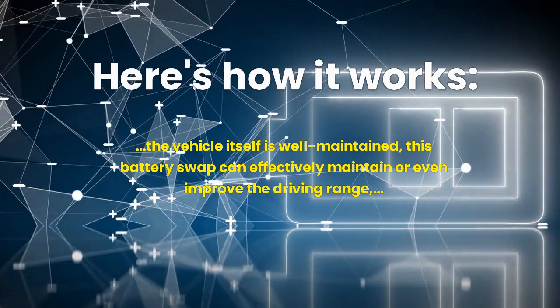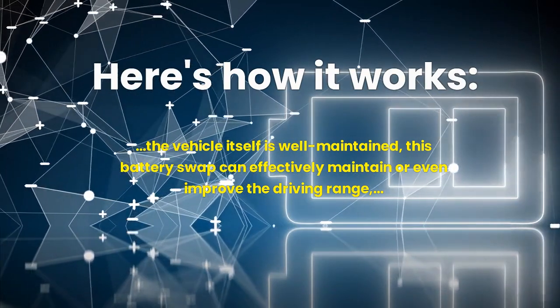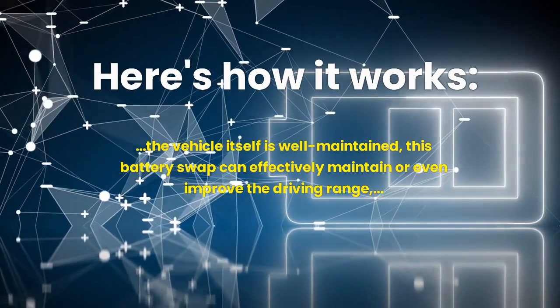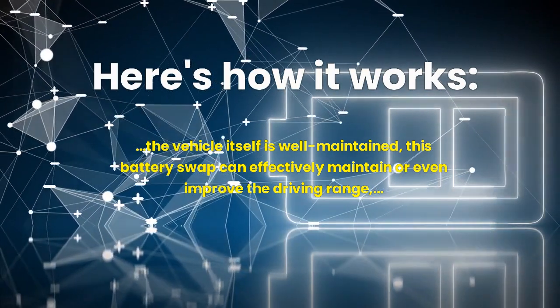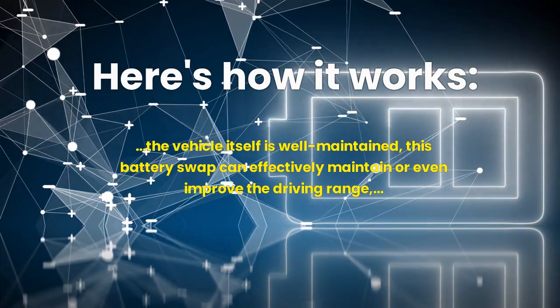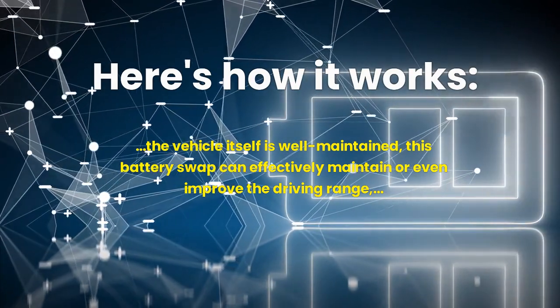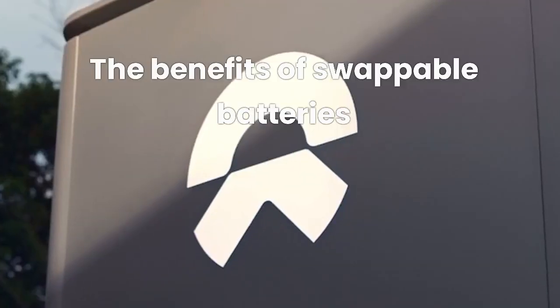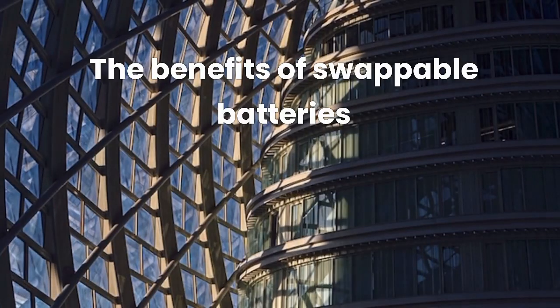Instead of relying on a fixed integrated battery, swappable battery technology allows for the easy replacement of older batteries with upgraded ones. As long as the vehicle itself is well maintained, this battery swap can effectively maintain or even improve the driving range, ensuring the car remains competitive and valuable. Let's explore the benefits of swappable batteries in more detail.